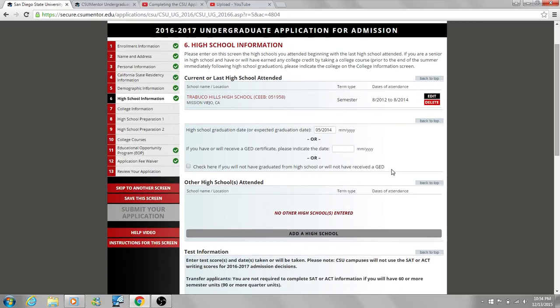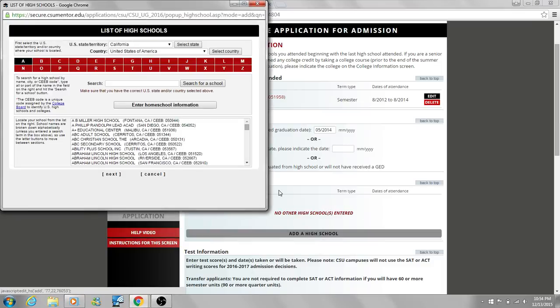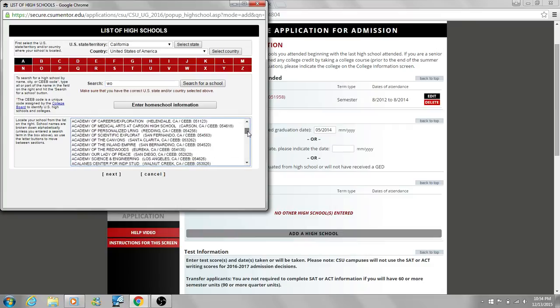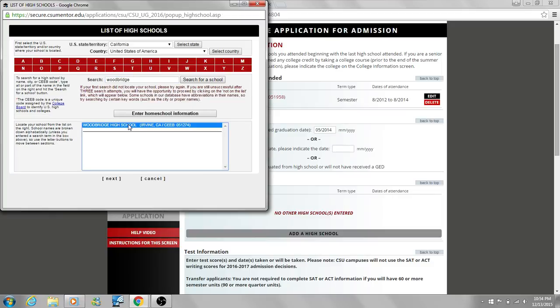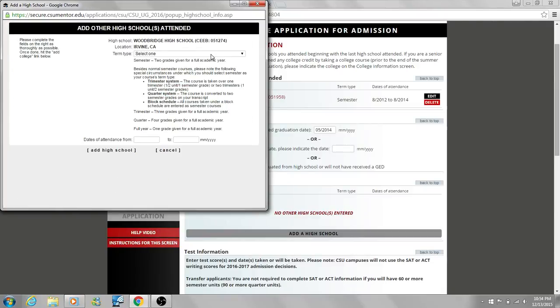And if you had any other high schools that you attended, you could put them there. You could add a high school, and when you go to this, you could either type in your high school, or click it. So let me go ahead. I put in Woodbridge, okay, and this was actually a school I also attended for my sophomore year. It went by this semester, so you're going to fill out all this information.